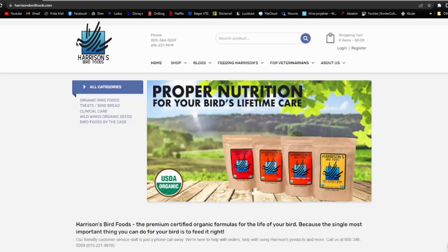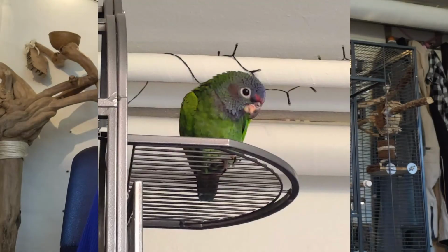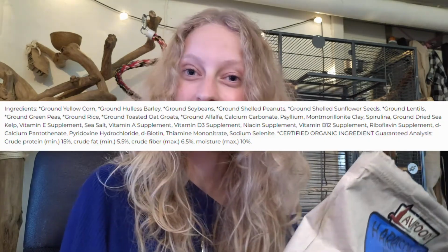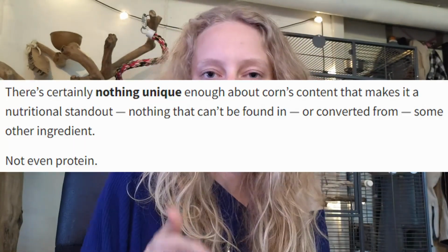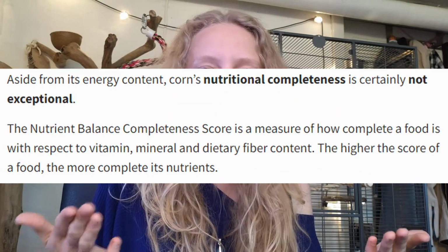Another popular pellet brand out there who's also organic is Harrison's, and Charlie actually started out on Harrison's. I don't know if... Oh, I actually do. I still have the bag. She started out on Harrison's, but I went away from it. Reason being that it is baked pellets, and the first ingredient is corn. For those of you that don't know, corn is sort of a cheap filler that many companies use. It doesn't give any nutritional value to the pellet at all.